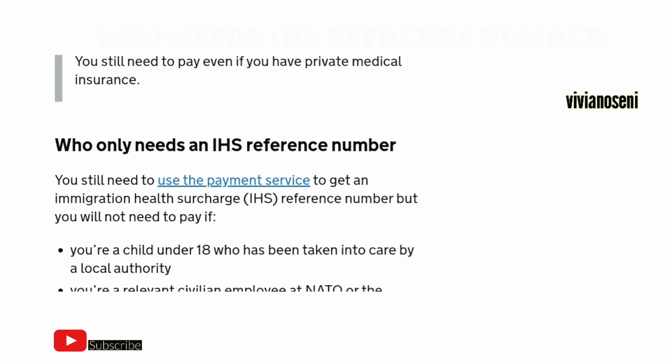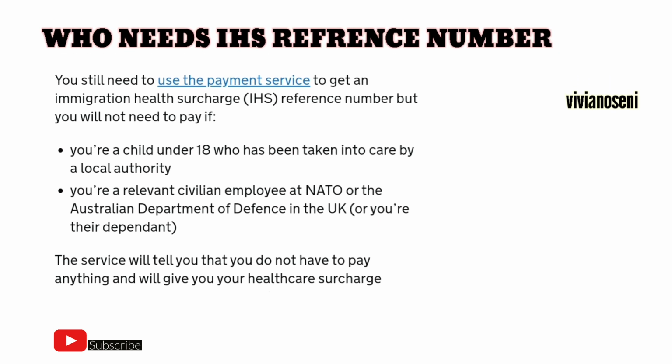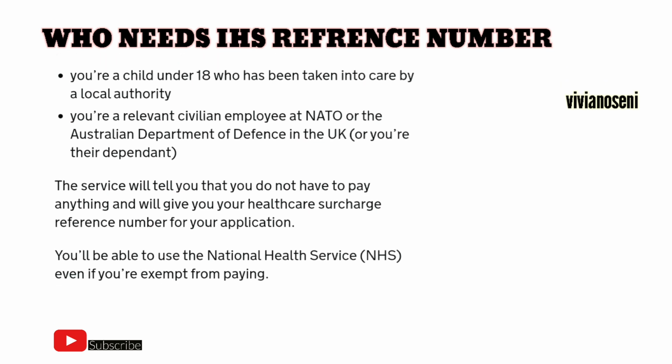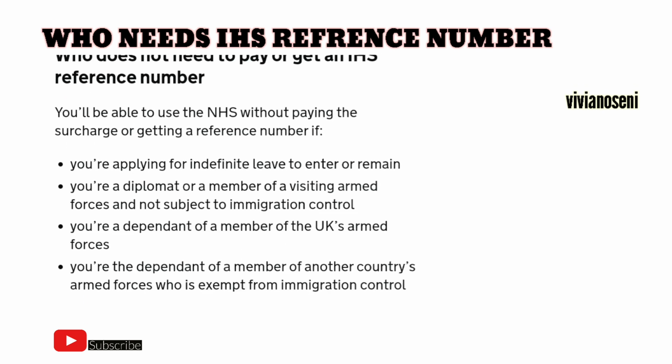Now, who needs the IHS reference number? You need this when you want to pay your IHS fee, or if you don't need to pay your IHS fee but you still need the number. If you're a child under 18, or a relevant civilian employee of NATO, this service will help you to have access to the National Health Service, which is the NHS.